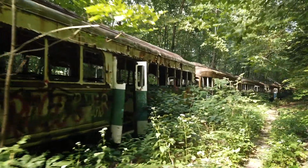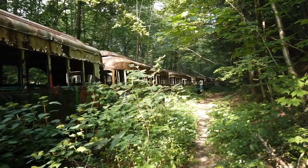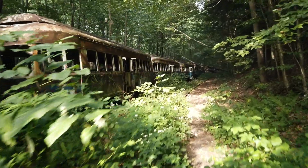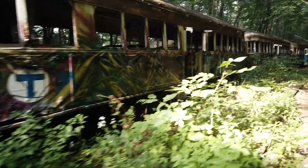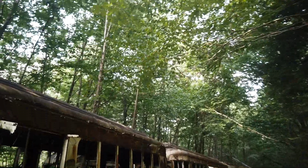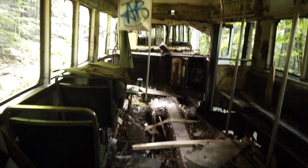I've seen all the photos, but it just surprises you when you're actually here, how far back this really goes. Oh wow, check out the artwork on that one. There's just so many, and you can't even tell. I was gonna drone, but it's pointless. It's so covered that you can't see them. Oh, floor is actually pretty bad though, unfortunately.